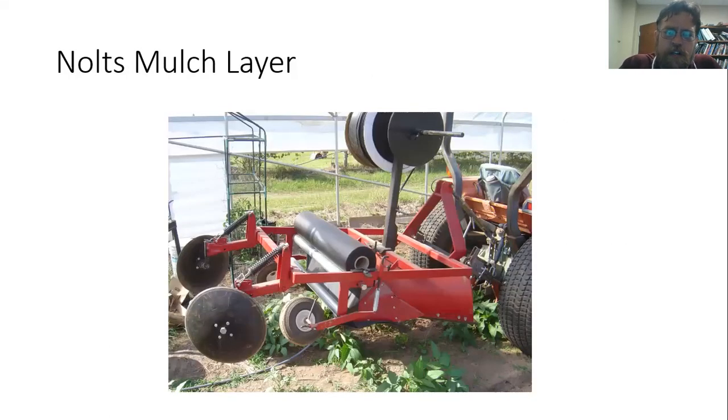This is a great picture of a mulch layer. I mentioned the machine that's used to lay down that plastic mulch. This is a small version of that.